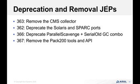but the problem is that maintaining two collectors is a lot of work. And Oracle very fairly said, well, okay, if somebody wants to step up and continue to maintain CMS, then we're quite happy for that to happen within the OpenJDK project. Nobody did, nobody put their hand up, so it has been removed from JDK 14.